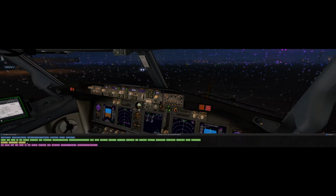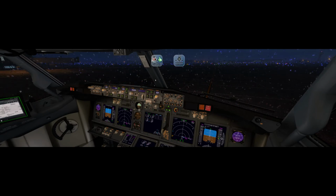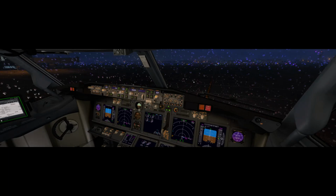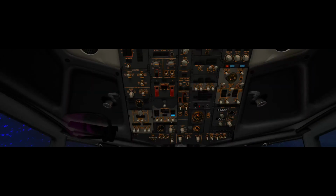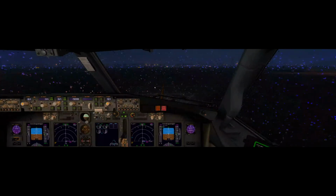So both engines are stable, and as per my company SOP, we have to wait until the ground crew has completely disconnected and have gone away from the aircraft before starting the flow. Anyway, just for saving some time purpose, I'm just anticipating the flow. And we're disconnected. Signal and pin on the left. Take it easy and have a safe flight. Perfect. Thank you so much. Have a very good day, you too.